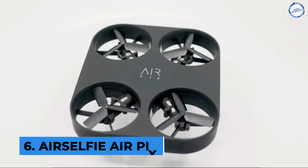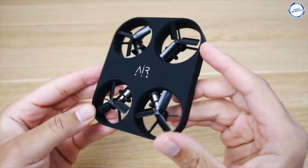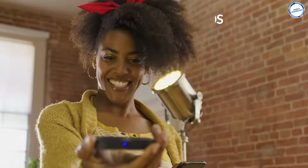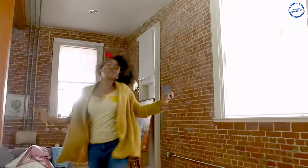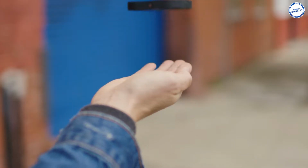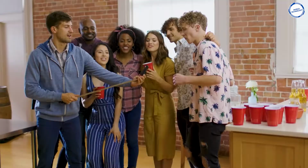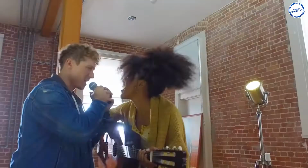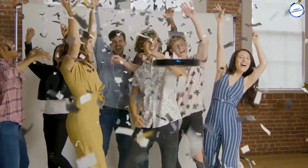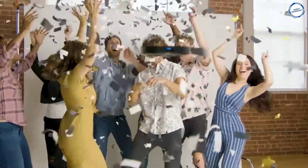Number 6. Air Selfie Air Pix. The Air Selfie Air Pix is the world's first and only pocket-sized aerial camera that allows you to take HD photos and videos hands-free from the sky. The autonomous flight technology allows you to take selfies while remaining immersed in your activity and without even your smartphone. It has a 12-megapixel high-resolution camera with a 70-degree field of view angle lens and can record full HD 1080p videos at 30 frames per second.